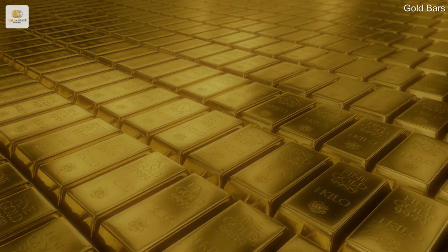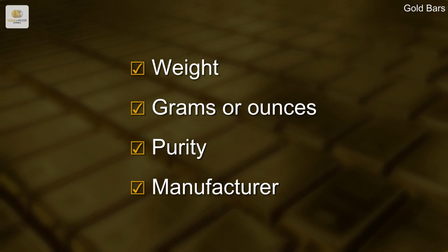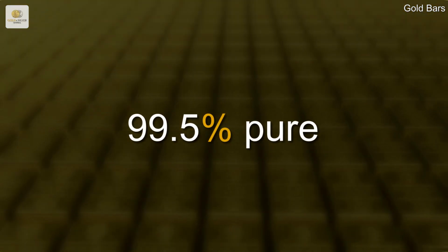Gold bars are usually sold by weight, in grams or ounces. The purity, manufacturer, and weight should be clearly stamped on each bar. Purity is your top concern. Investment quality gold must be 99.5% pure, especially if you're considering holding it in an IRA.